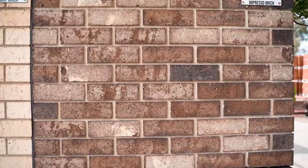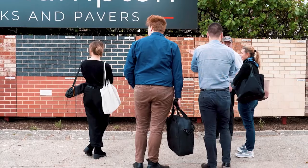Another new one is Impresso, which is our coach house brick with the same treatment. And then Ash, which is right down there. We only just released that about a month ago. And then we've got Midnight. That coach house brick, Peter Robinson from Robinson Building Products in Victoria helped us make that.